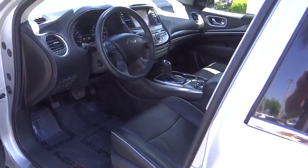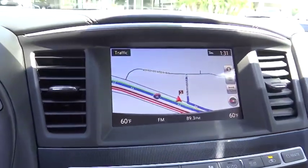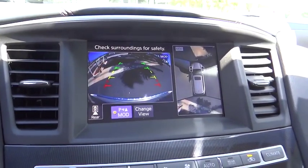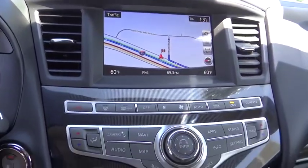stereo with CD player, universal garage door opener, center armrest, security system, CD player, electronic stability control, heated front seats, power windows, fog lights, trip computer, rear window defroster.